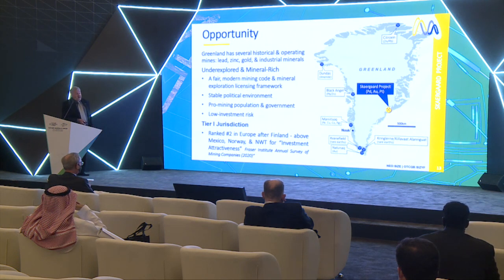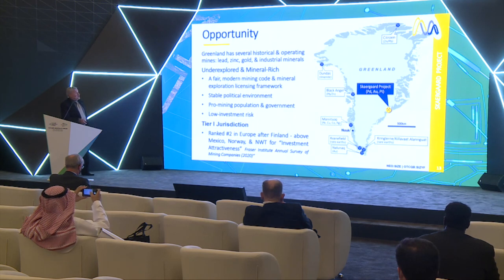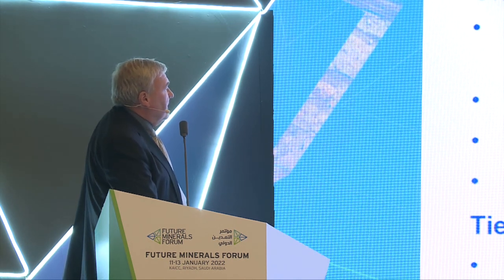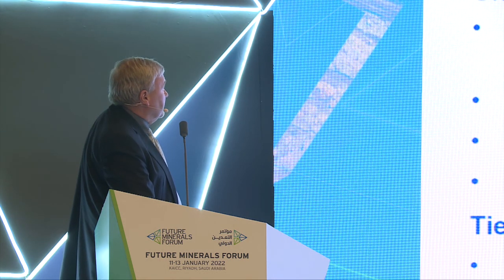It is what I would call a Tier 1 jurisdiction. It has a very stable pro-mining government. It's ranked number 2 in Europe by the Fraser Institute annual survey of mining companies, a pro-mining population and government, and a fair and modern mining code, which sets out very clearly all the permitting steps needed to go from exploration through to exploitation. And I was asked earlier on, has that been done so far? Well, the Citronen project to the north and the Dundas project are advancing into exploitation, and we hope to be following quite quickly behind with Skaergaard over the next 12 to 18 months.